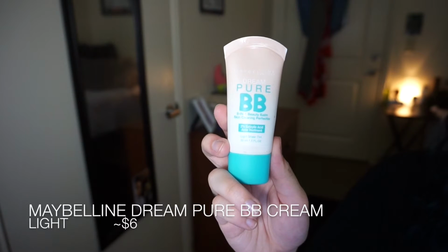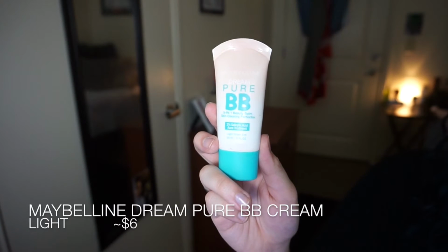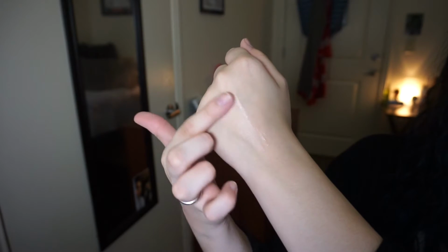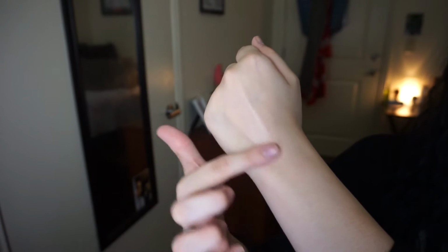My BB cream of choice is the Maybelline Dream Pure BB Cream. This has salicylic acid in it, so if you have super sensitive skin or you think that might tamper with your skin, just keep that in mind. I don't really care that it has the acne treatment in it. I don't feel like it really does anything for me, especially because I don't use this on a daily basis. The only reason I prefer this one over the normal one, the Dream Fresh BB Cream, is because this is a more matte finish.